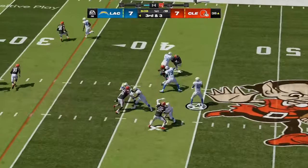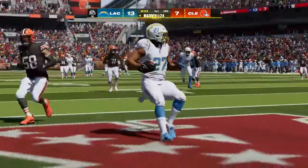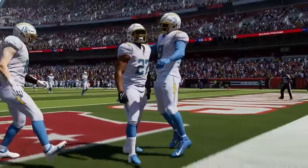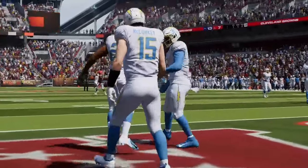Here's Herbert. He's got his running back out of the backfield. Touchdown! J.K. Dobbins. He scored on the ground and through the air. And the Chargers have taken the lead.